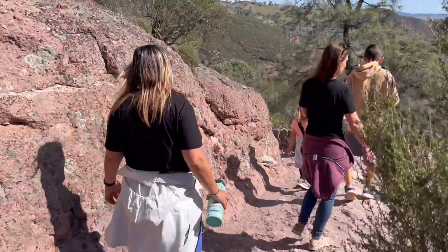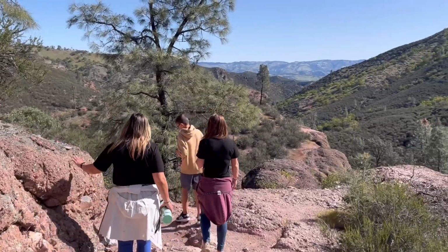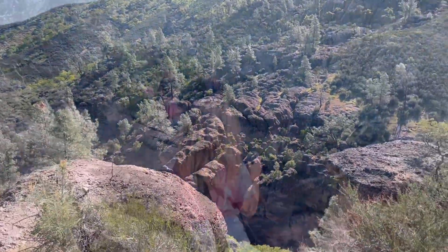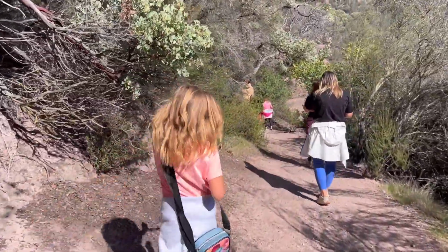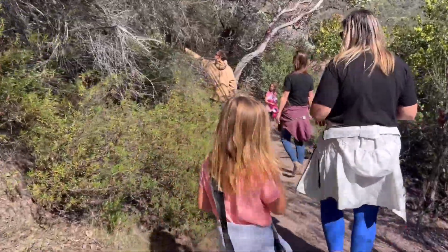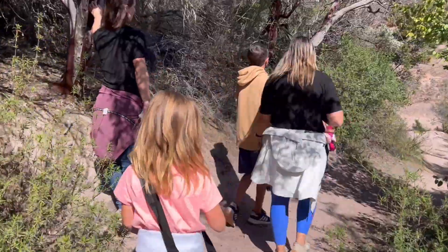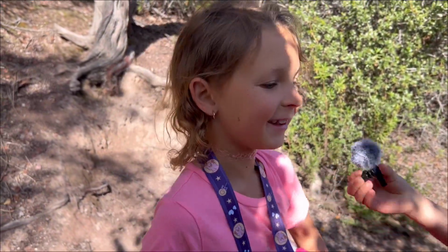So this side is a little more what you would expect for a national park hike. A little more outdoor scenery. You don't have to duck so much, but still so pretty. So watch out for this trail. You might fall. Do not go to the edges, because you could fall down on the edges.